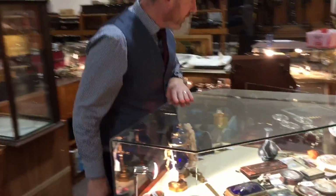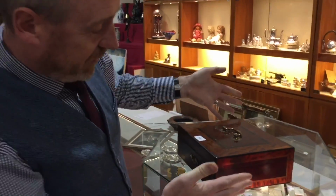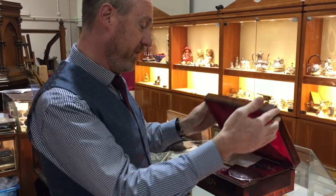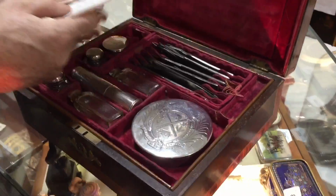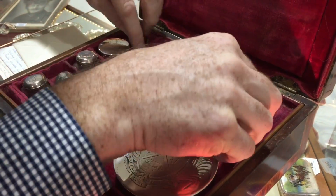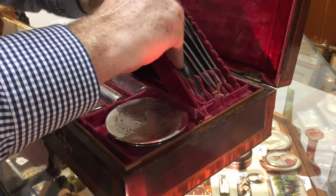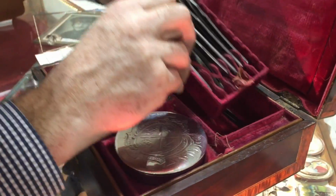Some lovely things in this cabinet here. I'll just show you this actually. This is fantastic. So this has got an Irish connection. It's a Georgian mahogany box, and inside it's got the original gentleman's fittings. There we are. So we've got cutthroat razors, one for every day of the week. There's actually 6 there, but there's a 7th one underneath, I'm sure. Yep, there it is. So there's number 7. So you can shave on Sundays.